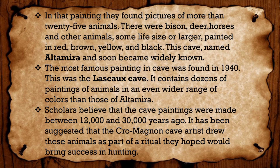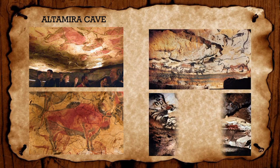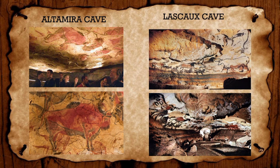Scholars believe that the cave paintings were made between 12,000 and 30,000 years ago. It has been suggested that the Cro-Magnon cave artists drew these animals as part of a ritual they hoped would bring success in hunting. These are sample pictures of two caves. The first one is the Altamira cave and next is the Lascaux cave.